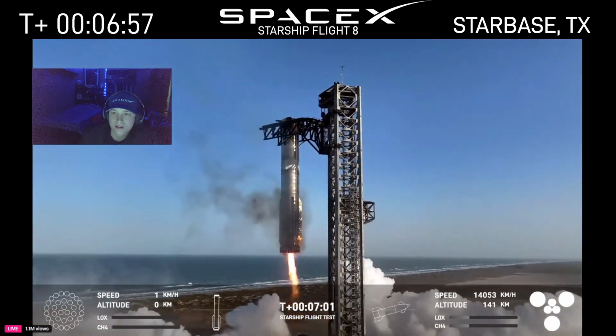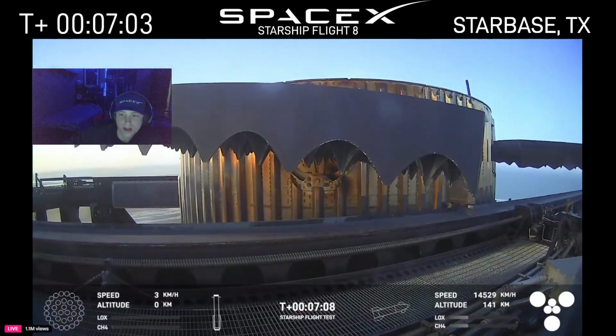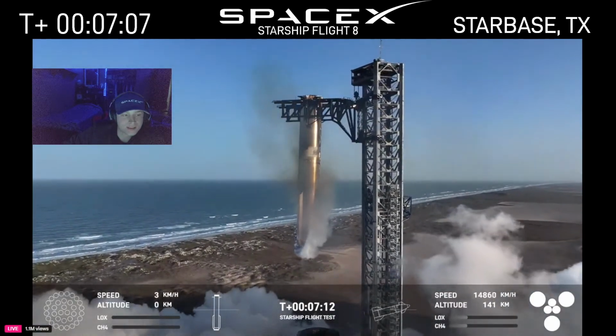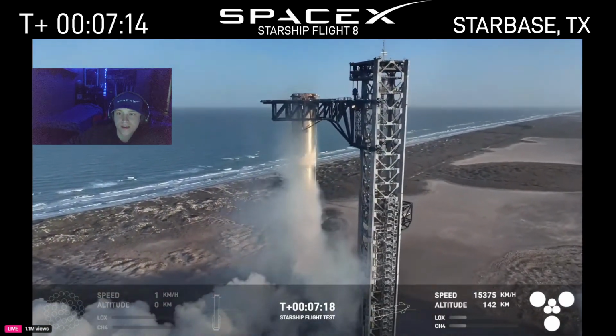Into the chopstick arms. Yes! Let's go. Booster 15 caught in the arms of the chopsticks, making SpaceX's 3rd Super Heavy catch. Wow, that will never get old.